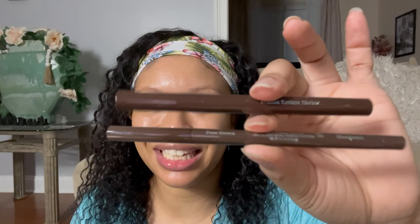One's chunky chunk and the other one's skinny mini. This first one is Long Wear Gel Eyeliner in Pure Brown. And this other one is a Precision Eyeliner Marker in Brown Noir. I actually don't have any brown eyeliners, so I'm very excited to give these a try. Let's start with the one I'm probably not gonna like the most, which is the gel liner.